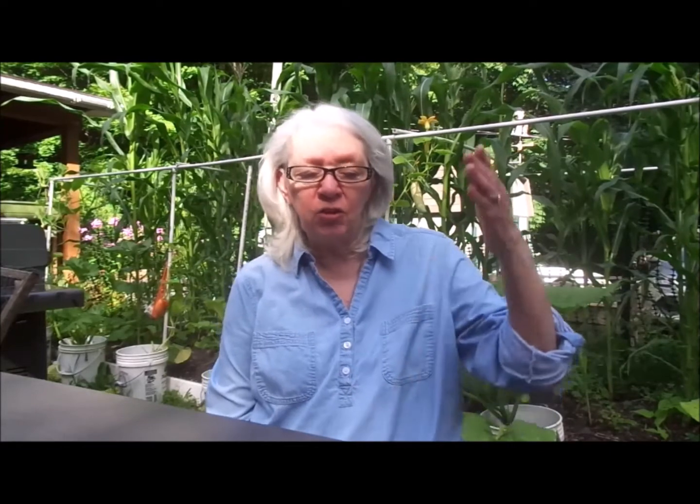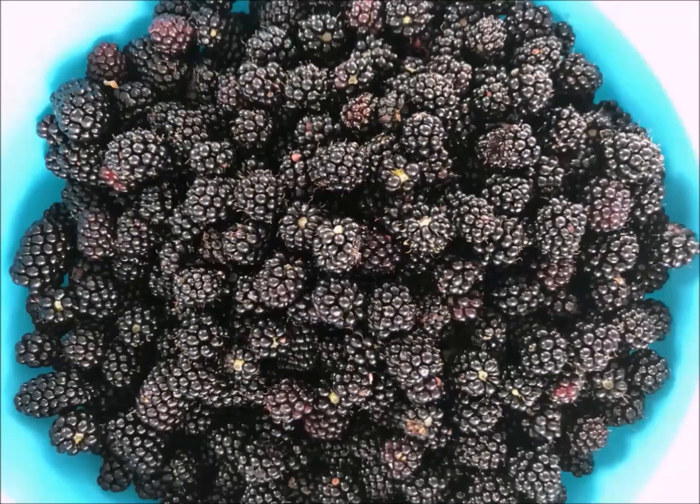Blackberries. Also in the picture I showed you was 1 blueberry plant and 3 blackberry plants. Blackberries are easy enough to grow. They grow on canes, but they grow their fruit on the second year's cane. So one year they'll grow a cane, and the next year the fruit will grow on that cane. So you want to trim out those canes that are no longer producing to get more blackberries.